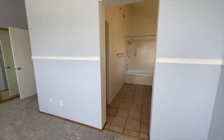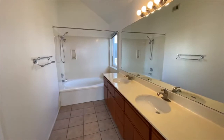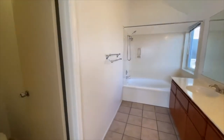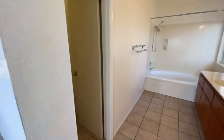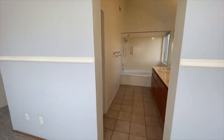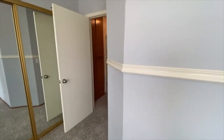We've got dual vanities, which is great if you're getting ready in the morning with the partner. Even at night, it just makes getting ready for bed that much easier because there's no fighting over who's going to be brushing their teeth. There's a toilet right over here to the left, and then there's the tub with the shower located right there, as well as another window. So again, this is the master suite. And we're going to get ready to wrap up this tour here. So we're going to make our way back out.